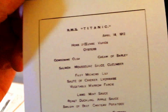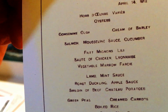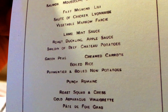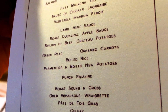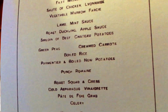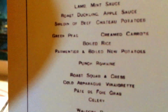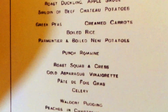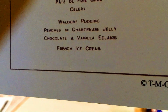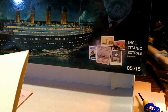Hors d'oeuvres, oysters. Yeah, what is that? Consomme, cream of barley, salmon, chicken lyonnaise, vegetable marrow farci, lamb with mint sauce, roast duckling, applesauce, let's see, sirloin of beef, chateau potatoes, that'd be my favorite with the sirloin of beef, green peas, creamed carrots, boiled rice. Wow, sounds good. Waldorf pudding, French ice cream for dessert, chocolate and vanilla eclairs. So this is really, really nice.